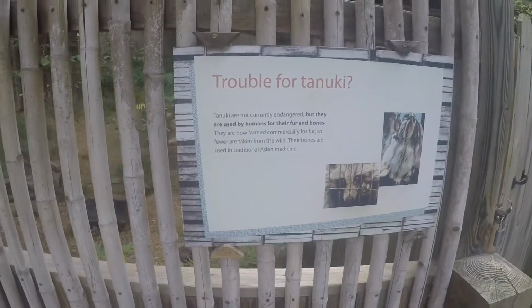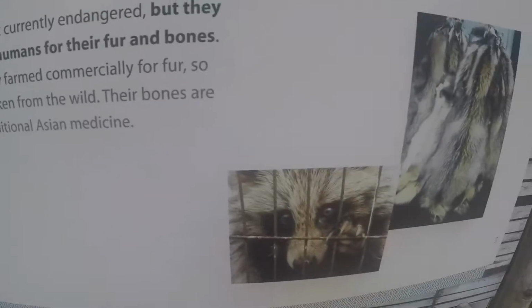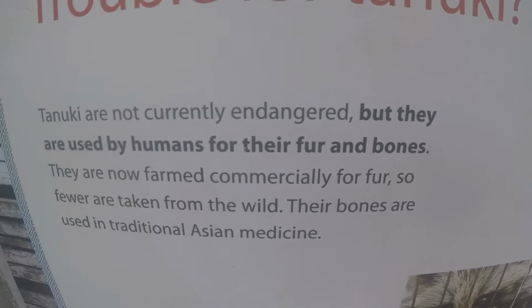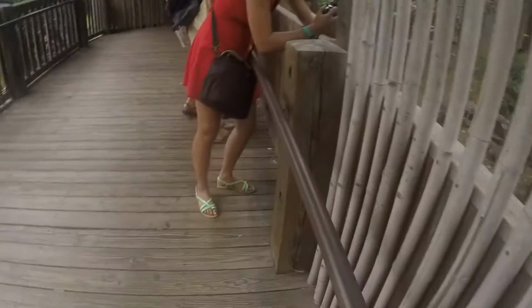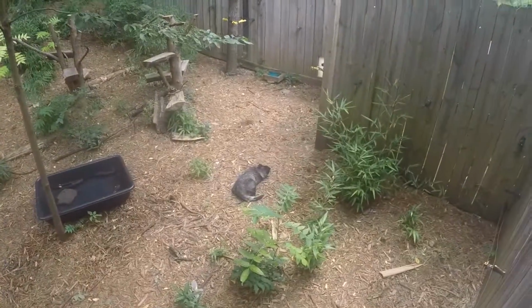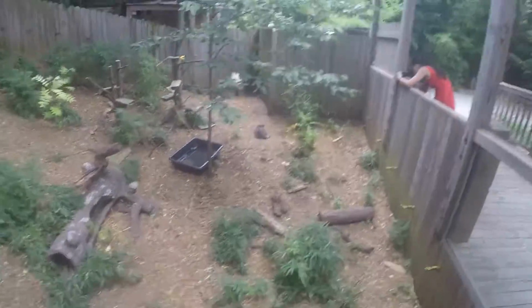Smoky. Yeah, here's something you've never even heard of before. Tanuki. Looks like a raccoon to me. Tanuki are not currently endangered, but they are used by humans for their fur and bones. Too lazy to read the rest of that. There's one right there. Bye bye, Tanuki.